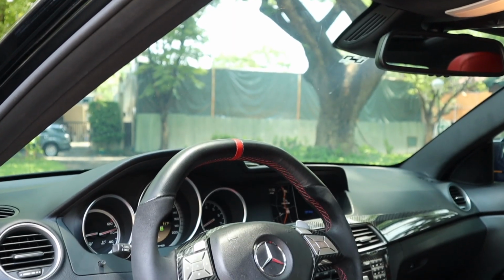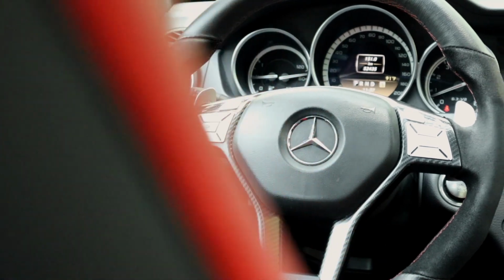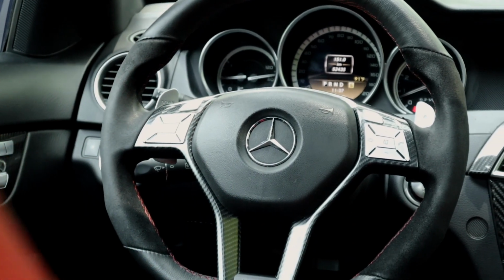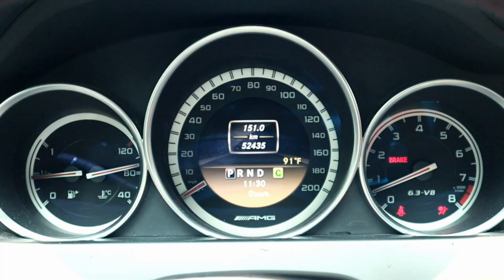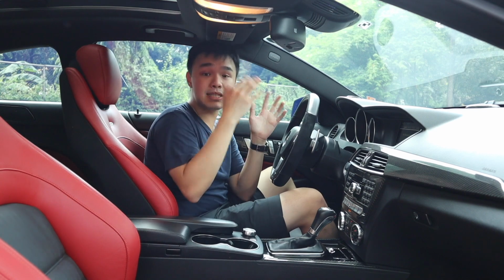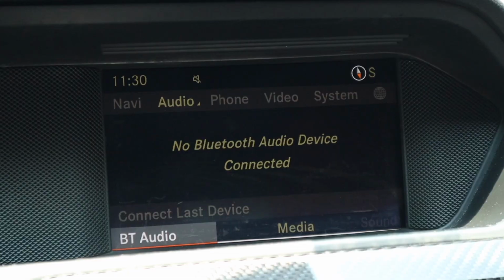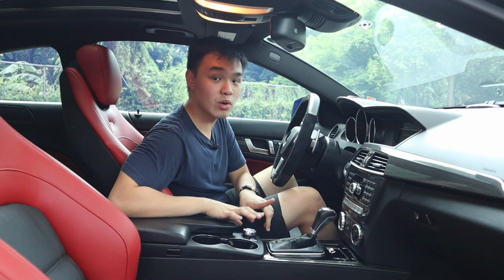Your AMG Sport steering wheel, Alcantara on the side, leather up top with a red stripe by the top. This has also been wrapped with Second Skin Industries' carbon fiber look wrap, which I really do love. The instrument cluster is also very straightforward. This is in miles because this is a US version car. Even the command system screen towards the middle is also really easy to use via this swivel wheel by the center.